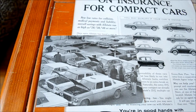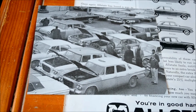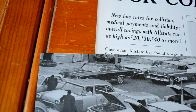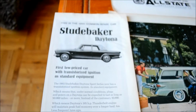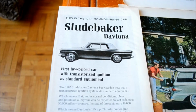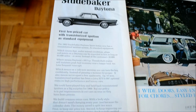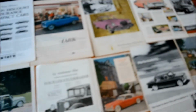And continuing on the Stude subject here, here's some Studebaker Larks seen as New York City cabs with their drivers on strike about 1963, I think it was, judging by the 63 Oldsmobile 98 in the background there. And one of the rarest ads I have, not in mint condition, but still right up your alley, my friend, the 65 Studebaker Daytona. Yeah, two-door post, of course, made in Canada. And like I mentioned, the South Bend, Indiana plant closed its doors, unfortunately, in 1963.